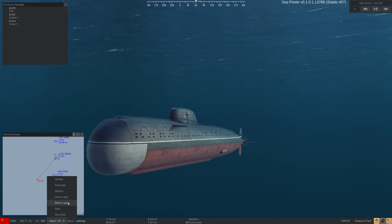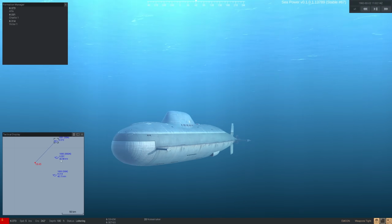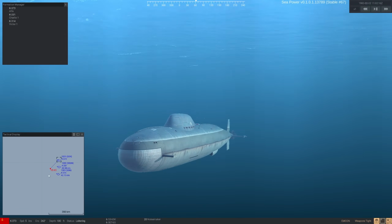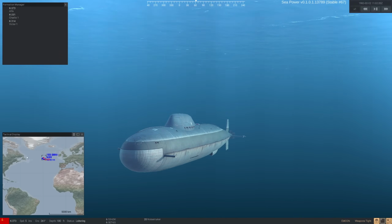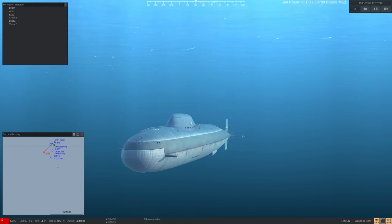I'm going to have one of them below the layer, the rest of you are going to be above the layer. And we're just going to do nothing. We're going to wait for detection. We're going to wait for that convoy to basically run us over, because they're heading somewhere from the US towards Britain, and they need to come past us.